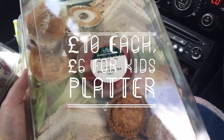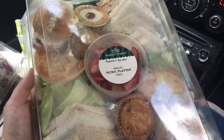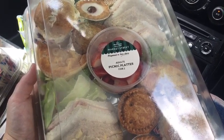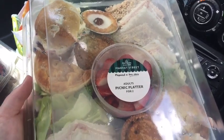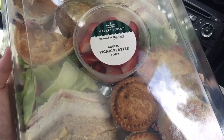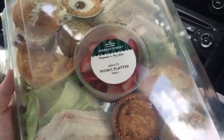I've seen pictures of them, but in real life I haven't actually seen them. You could make this yourself, but I'm gonna be honest. One, I'm a little bit lazy, and two, I just didn't have the time yesterday to make it all fresh. So anyway, I do believe they have children's platters, and they're £6 each, and they've got things like gingerbread men in there and just little kiddie bits.